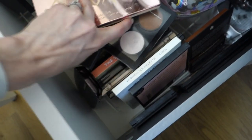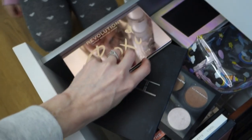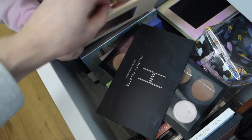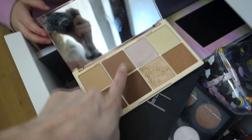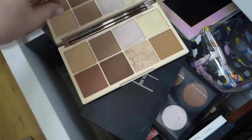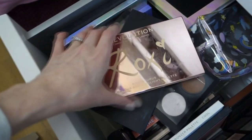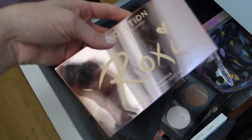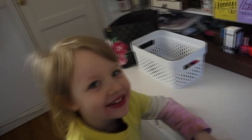It's the Revolution Roxxsaurus Contour and Highlight Palette. I'm just gonna... Oh my god, open it. Oh, yeah. It's this contour shade I will probably use. So, we have the contour shade. Here we have palettes. Okay, Elly.